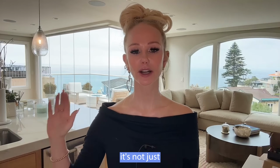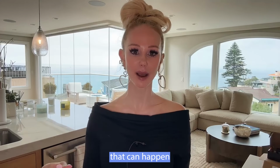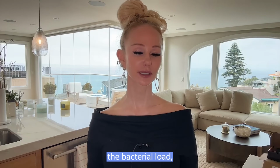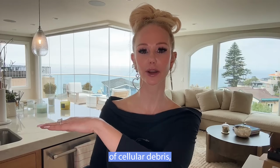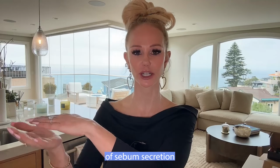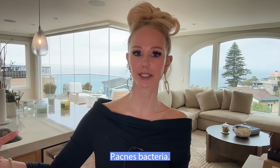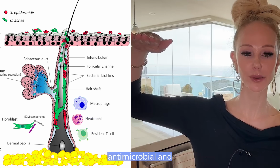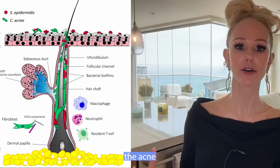So because of the multifactorial pathogenesis of acne, it's not just about inflammation or antimicrobial action, and it can be caused by occlusion of the follicles, which can happen with castor oil. Although in theory castor oil decreases inflammation and can decrease the bacterial load, it's not safe from occluding that follicle. When that follicle gets occluded, there's a backup of cellular debris and sebum secretion that plugs it up, causing more inflammation and more proliferation of the P. acnes bacteria. Open comedones, closed comedones, and even if the castor oil is sitting on top with its antimicrobial and anti-inflammatory properties, it's not getting down to the hair bulb or the ending of the shaft where the acne pathogenesis is occurring.